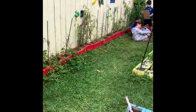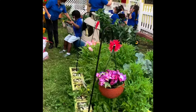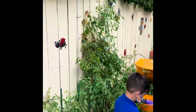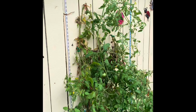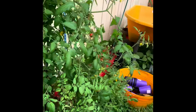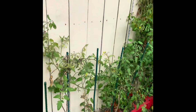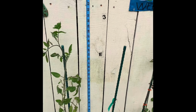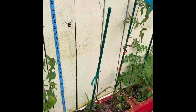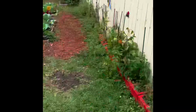They also looked at our mutant tomato plant. They looked at the tape measure. They were able to see that it is 60 inches high. And then they went in and counted all of the red and green tomatoes. They're going to come over here to plant E. They're going to measure the height and also count how many tomatoes.